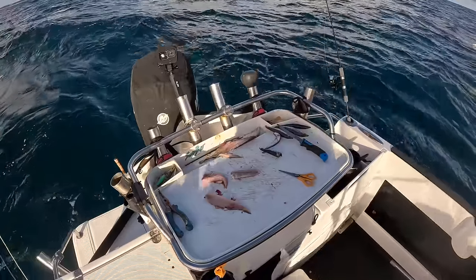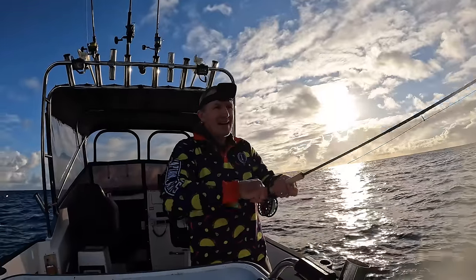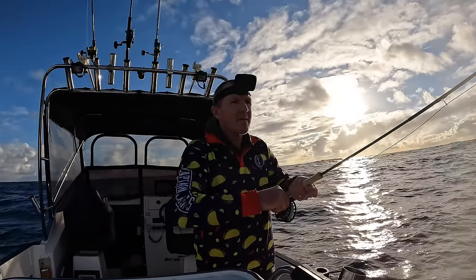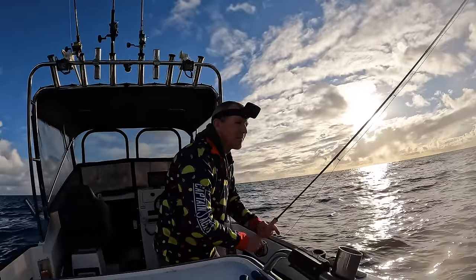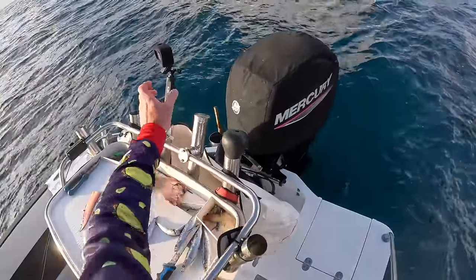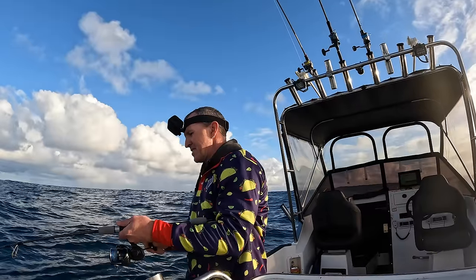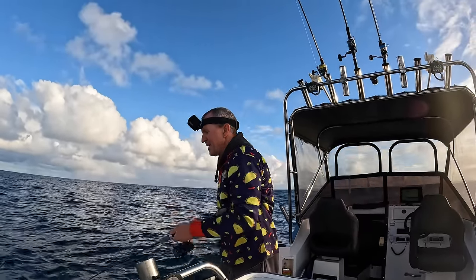Oh, hang on, I'm in over here now. Oh, is that in or not? Something just took that. Yeah, I can't leave this out here because this will just be disastrous. I can't put this in a rod holder. This rod's in. What do we got here? Hopefully this is the target. I really wanted a nice jewfish, if that's a possibility.